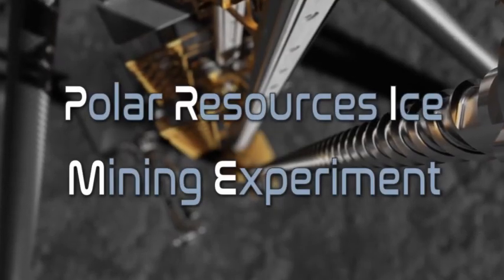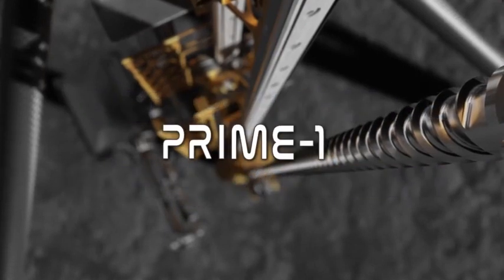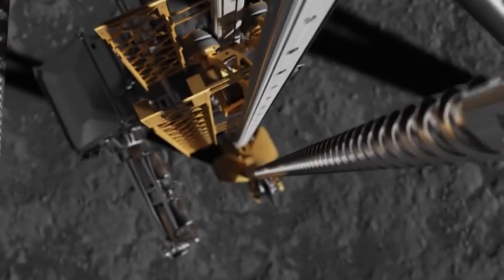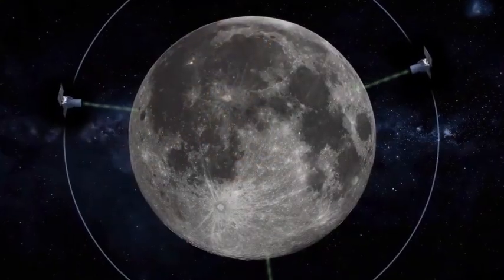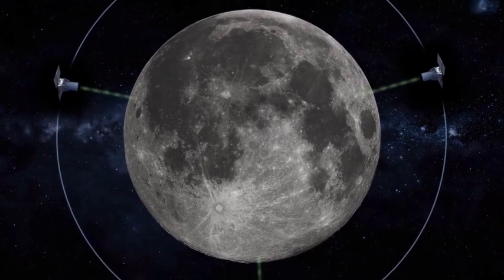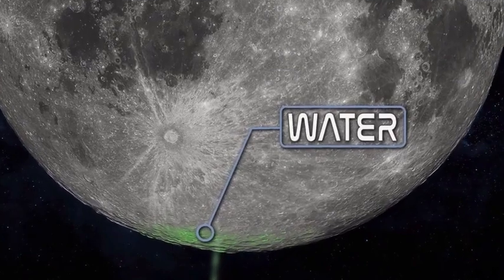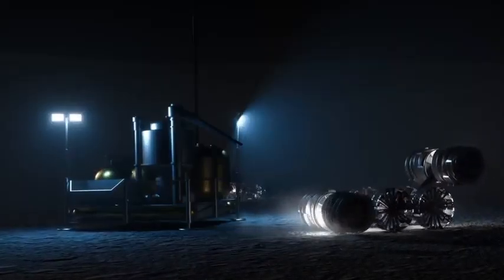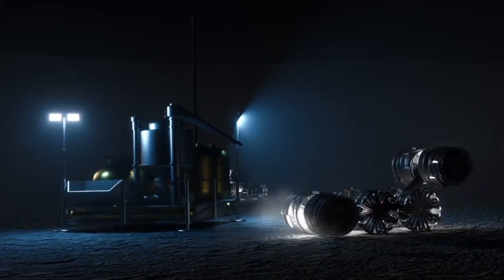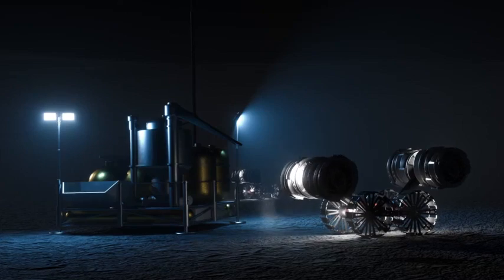NASA's first Polar Resources ice mining experiment, also known as Prime-1, will robotically look for ice and other resources below the lunar surface. Thanks to data from spacecraft orbiting the Moon, scientists believe that the polar regions contain water ice in the form of ice just below the surface. With the right technologies, that ice is a game-changing resource that can be mined and used to produce propellant and breathable oxygen for future explorers.